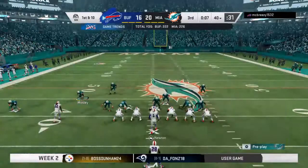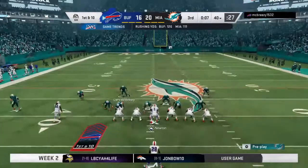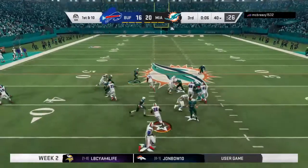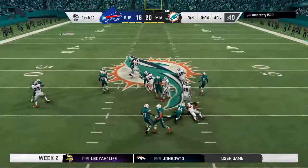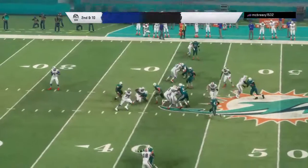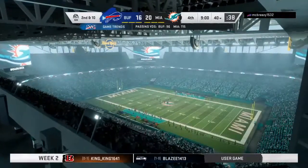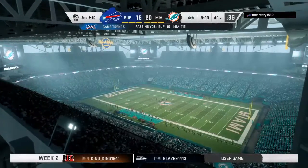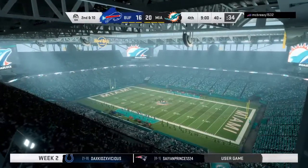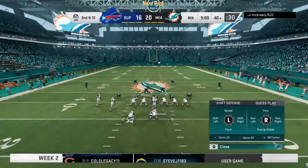Good starting field position for him as they come up 1st and 10 at the 40. Now a handoff here to his running back. And for one of the few times here today, this run's not going to go anywhere. Officially no gain on the play, and it's 2nd down. Back now in Miami. The Bills have the football, but they trail here as we begin quarter number 4.